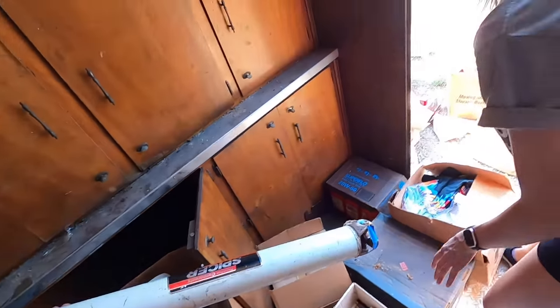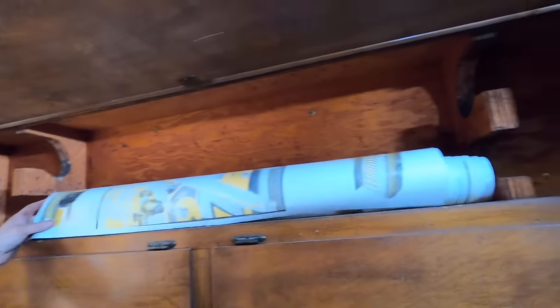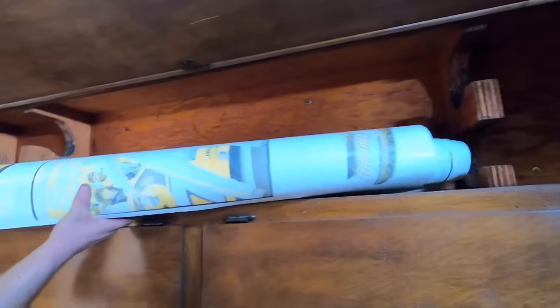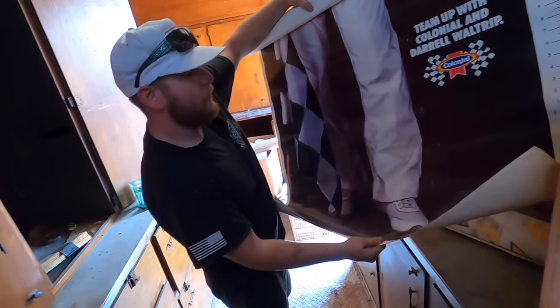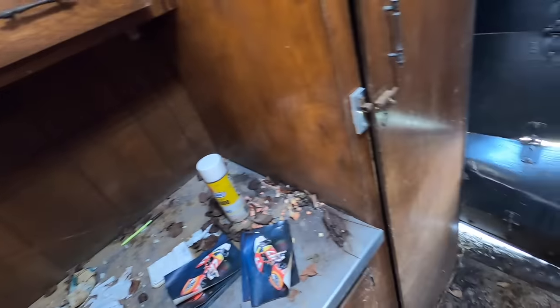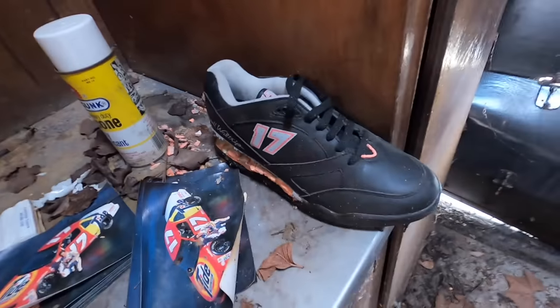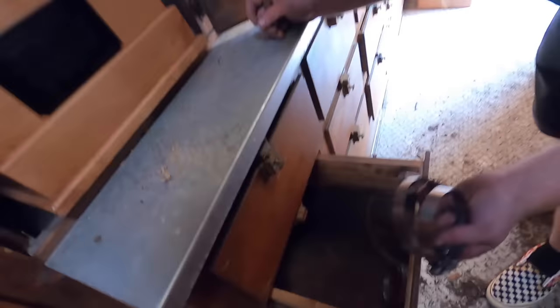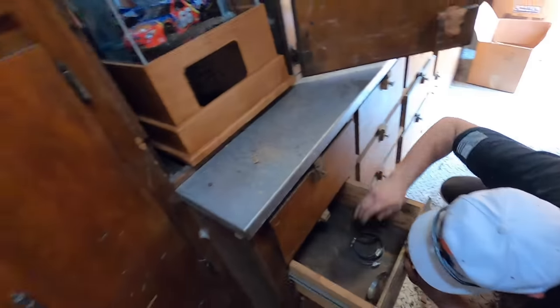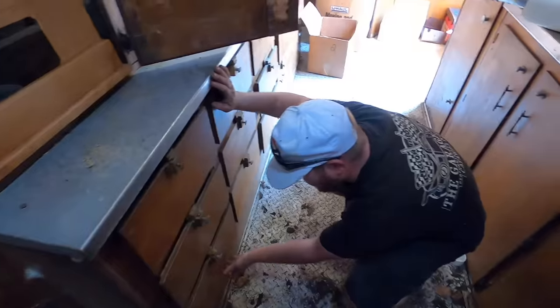The amount of mud daubers in here is wild. There's like axles in here. Looks like axles, or maybe drive shafts. Oh yeah, it's got a ruler on the side of it too. Neat. Look at this shoe. We got foam coming apart. Hose clamps. Plenty of hardware here, man.